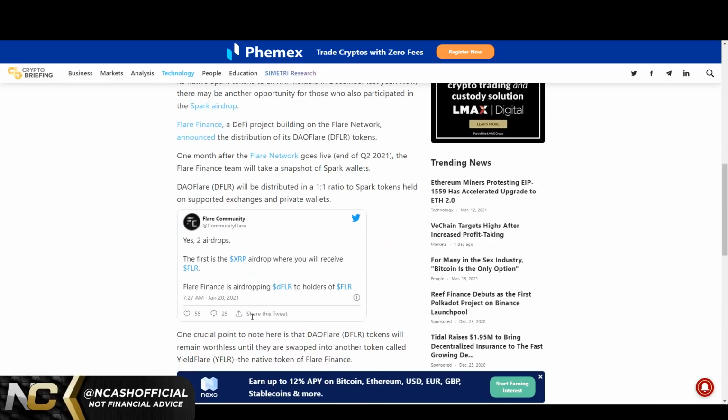We'll go into depth on that, but Flare is going to pretty much tell us, like, hey, you're going to just get it one by one just by holding it on an exchange and stuff like that. And you'll get sent something if you hold it on a cold wallet or something like that. I'm sure you will. If anything, you pretty much just go to Flare and they'll tell you how to do that.